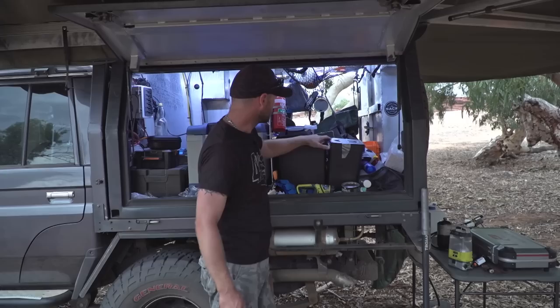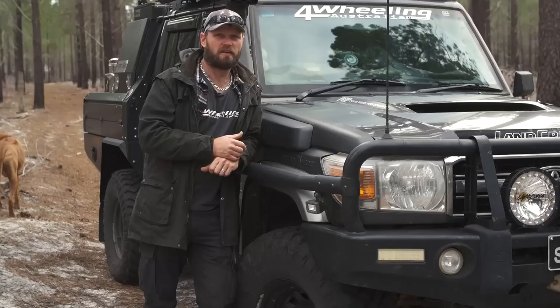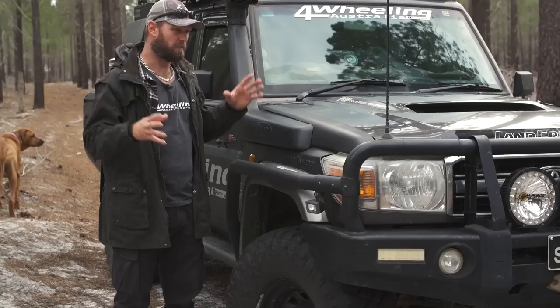I then put a big canopy on it, took the drop sides off, loaded this canopy up with heaps of gear, and it ended up pretty damn heavy. It wasn't handling the best. Then I took that big box off to save weight, and I went back to an open tray. And put toolboxes in it.